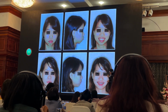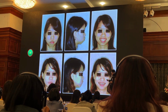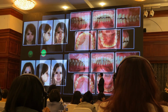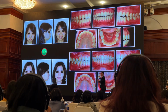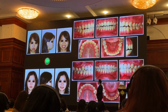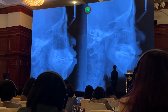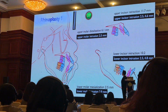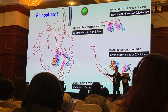And here is some progress. You can see the facial profile improvement. She was happy. She was very happy. But when we close all the spaces and we finish like this, look amazing. But when I try to make the superposition, I cannot fix the nose because she got the rhinoplasty.